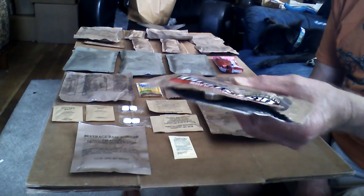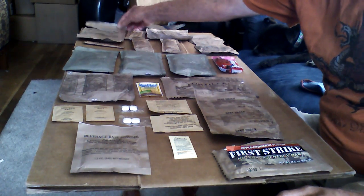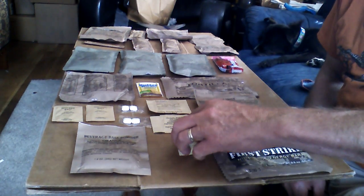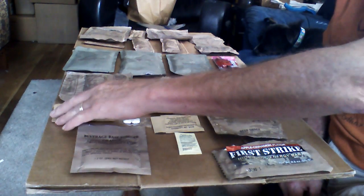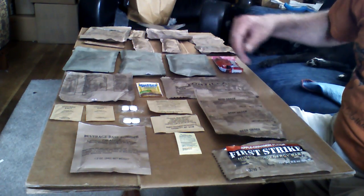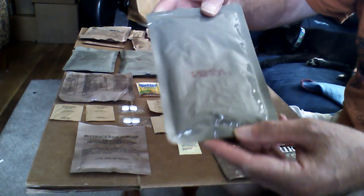Today I've already had the first strike meal. I've already used one of the drinks, and I haven't done anything else. I haven't had the coffee from this one yet. But basically, what I want to go into today is how the government lets the consumer or the troop know the item's date of manufacture.